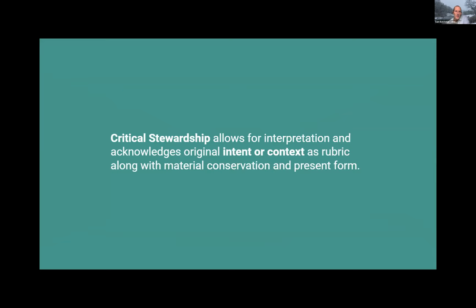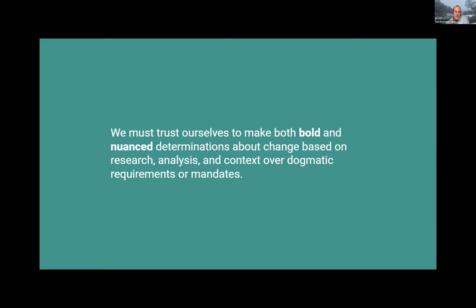So it allows for interpretation and acknowledges content and intent as part of the rubric, along with material conservation, present form, all of those things, which we still consider as well. So this allows us to make nuanced determinations based on change, research, and analysis, rather than dogmatic requirements or mandates.